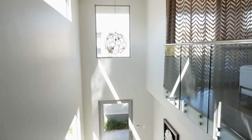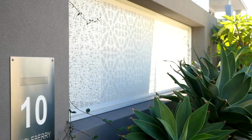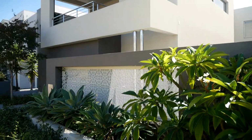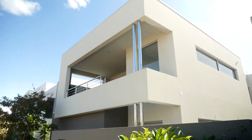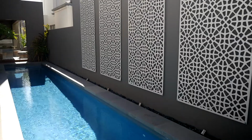So much fun with these clients. They approached me when they started construction. They had just commenced with their builder, so they did have a preconceived builder, but had never built before. So they needed assistance with everything, exterior and interior selections. So we assisted with landscaping, the pool finishes as well.